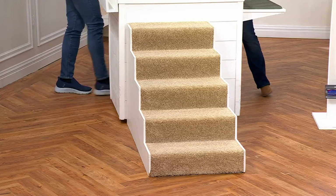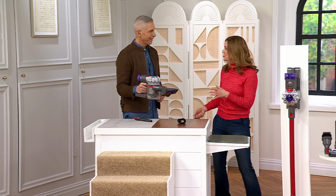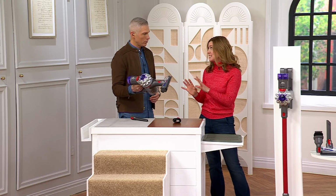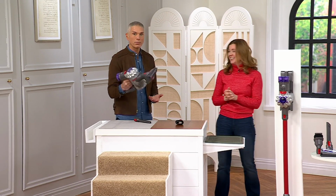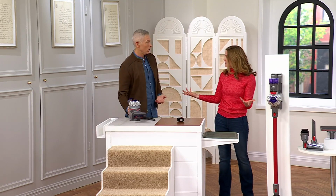And you're not lugging something big and heavy up and down the steps. You're not worrying about tripping over a cord as you go. It's all the power right in the palm of your hand. It's less than 6 pounds in the full mode. Here it's about 4 pounds. Wow, just 4 pounds, you can lift that over your head. Absolutely, a gallon of milk weighs 8 pounds. So think about that.